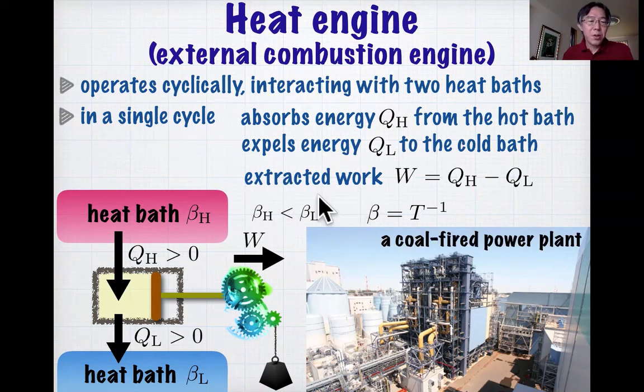Okay, so this is a schematic picture of a heat engine, and I'm sorry, for some reason, instead of using temperature, I'm using something called inverse temperature. This is more convenient in statistical mechanics, so I use this. This inequality says that beta H is smaller than beta L, but this is inverse temperature. This means that this one is hotter than this one.